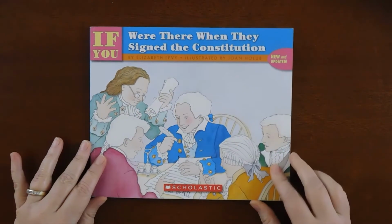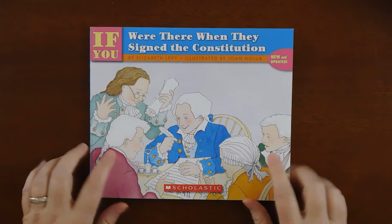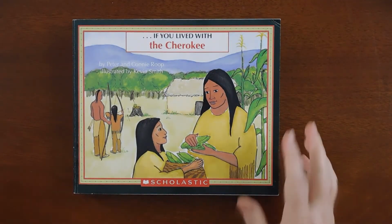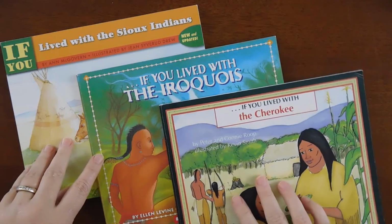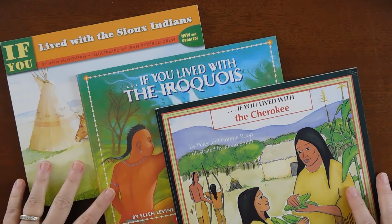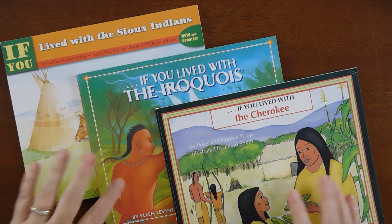And if you were there when they signed the Constitution, and this gives a really great breakdown and explains what the Constitution is, then we stopped and paused and we did a Native American unit study. And to do that, we did have 3 books from the series. We had If You Lived with the Sioux Indians, If You Lived with the Iroquois, and If You Lived with the Cherokee. And these take you through the day-to-day life of each one of these tribes.